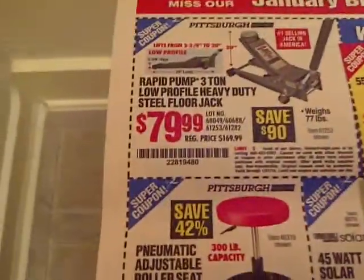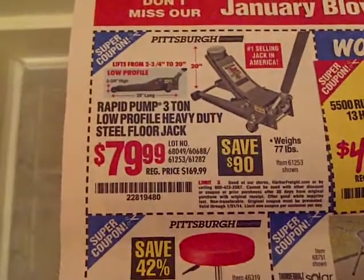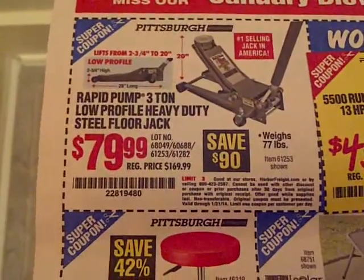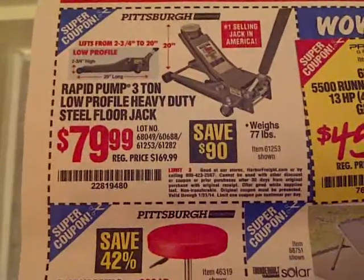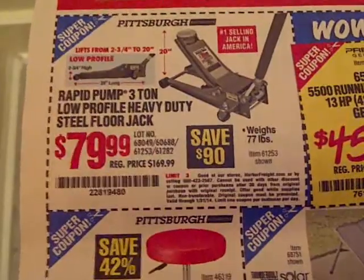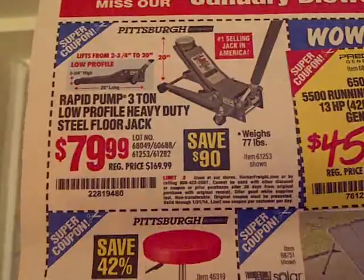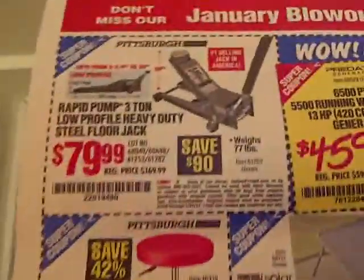Now this one, I don't know if this is a typo, but let me see if I can get it to focus here. This says a 3-ton low profile heavy duty steel floor jack. This looks more like the 2-ton, but it says 3-ton here, but I don't know, maybe I'm wrong on that, who knows. But I'll put a link up on the 2-ton that I bought.